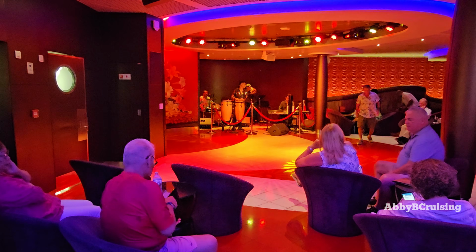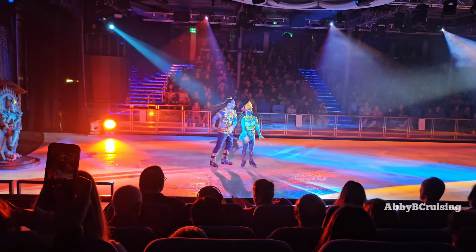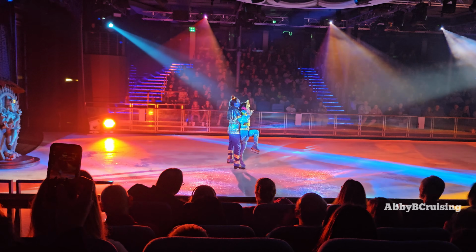There was a water show called Hero. There were people who were commonly on the pool deck playing Caribbean music, you know, steel drums, all that stuff. Huge amount of musicians on the ship. And I would say all of the ones I heard were super talented. So when it comes to entertainment, I think it was great, really great. The only thing I didn't really like personally was the water show.